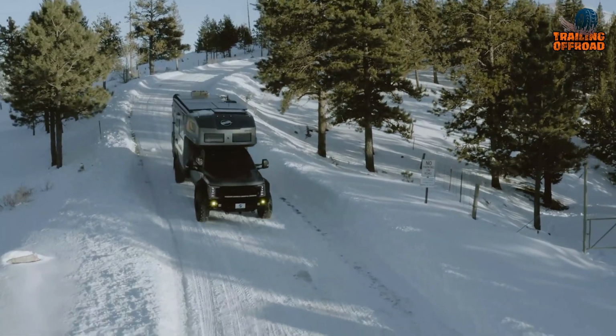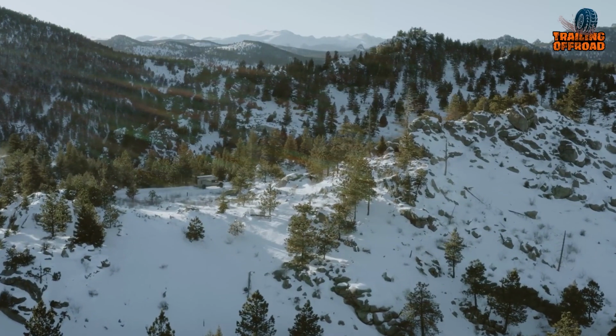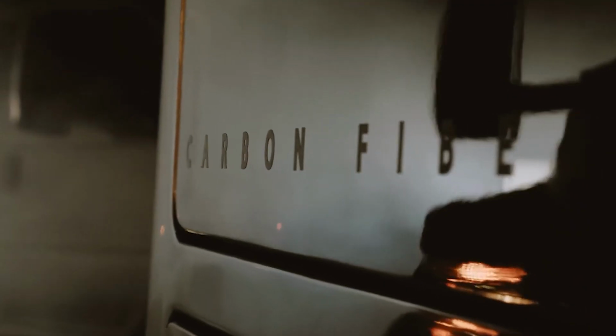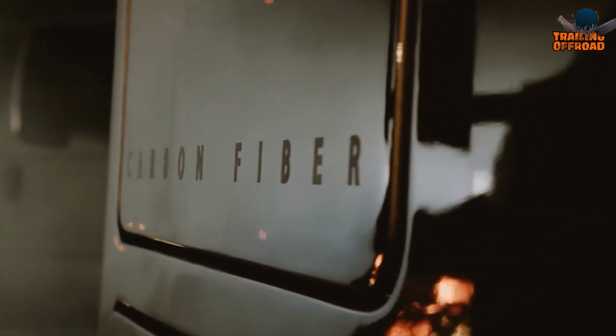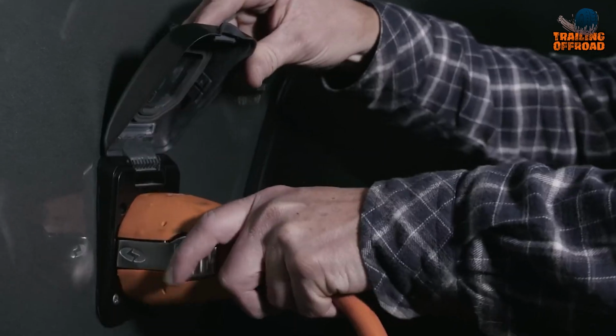Lastly, we think Earthroamer takes sustainability seriously, and it's evident in the design and construction of the LTi. The use of lightweight and recyclable materials reduces the vehicle's carbon footprint. Additionally, the solar power system reduces the reliance on fossil fuels, making it an eco-friendly option for overland travel.